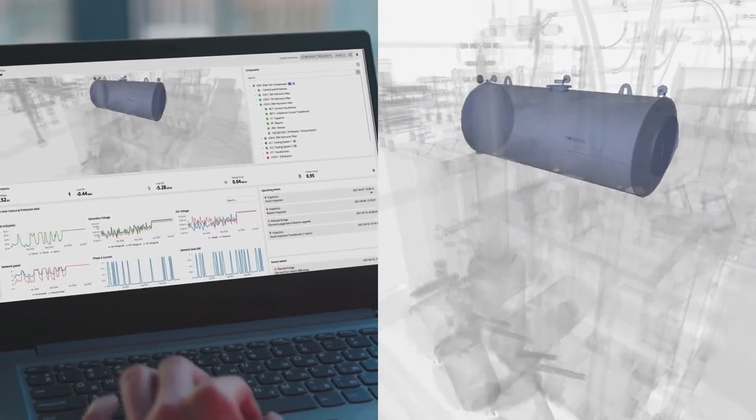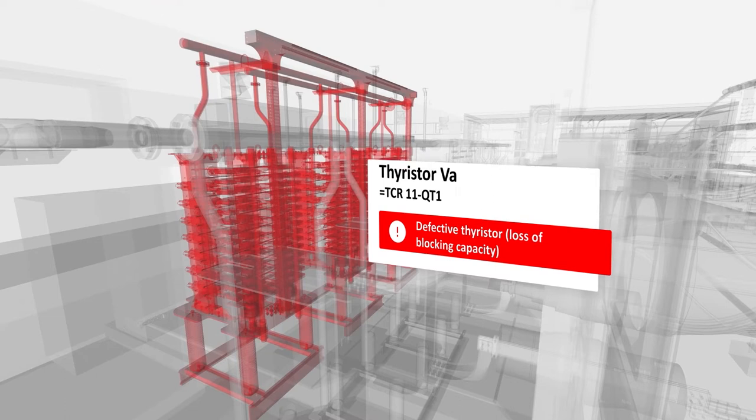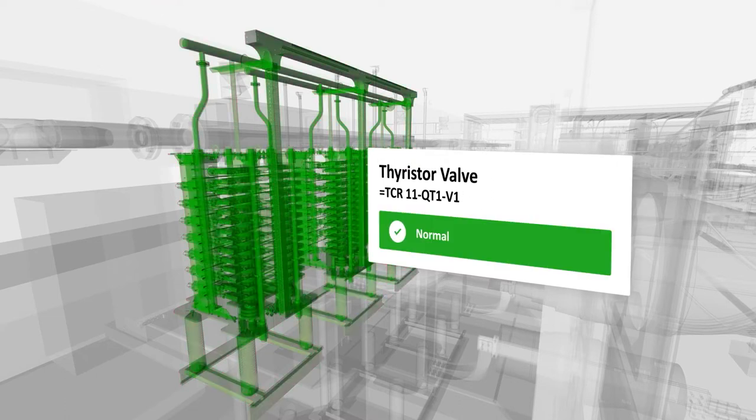Use the data to step up efficiencies, see potential problems before they occur, and improve resilience across the lifecycle.